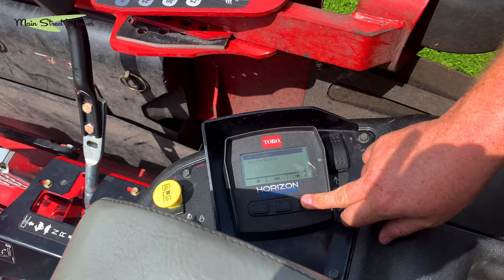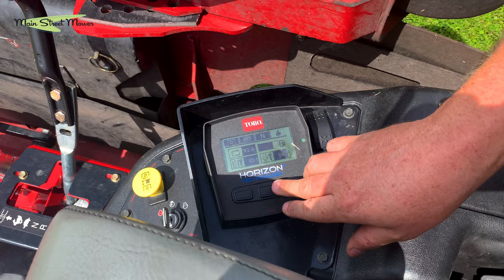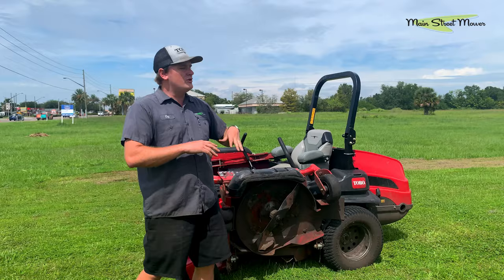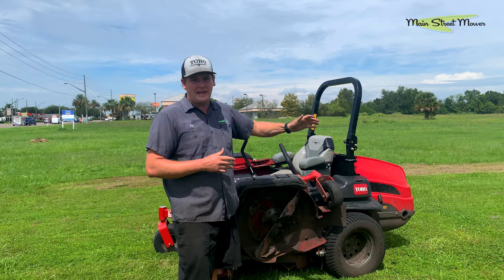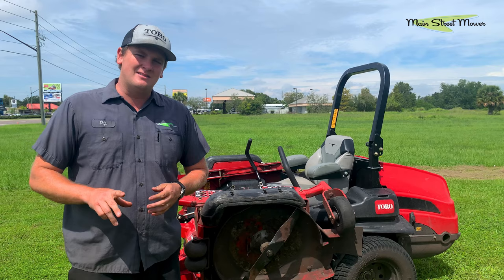It also has a Horizon system on the throttle control, so you can select slow, medium, or fast, and basically it'll control your engine's RPMs, giving you the right amount of power for the application. So if you're in a field in fall or spring, early, or even winter, and you don't need the full power of everything going, you can crank it down to the medium or even low setting and mow there without having to use as much fuel.